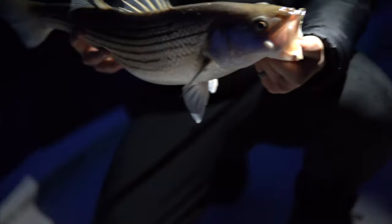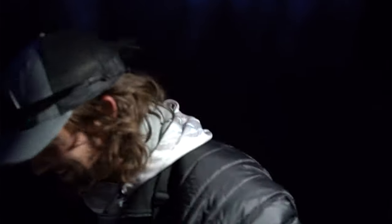Oh my gosh. That is fun. That is pure fun. God, they're pretty fish. We've been hunting all day for these things. It's so crazy. They're just in one spot. I'm going to let him go quick. Whoop. That is sick. That is so sick.